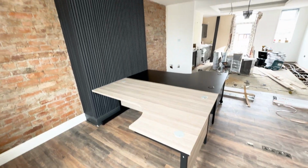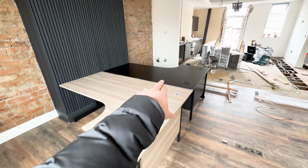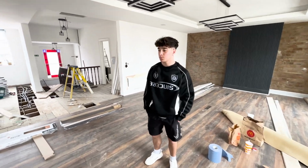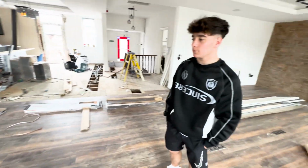Let's have a look at these desks. So that's what we're dealing with. Let me know in the comments which you think is better. What do you reckon, Sean? Black one, definitely. Black one, definitely? Yep. Cool. Good job, mate. Nicely done.